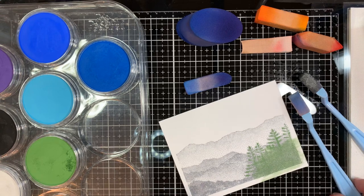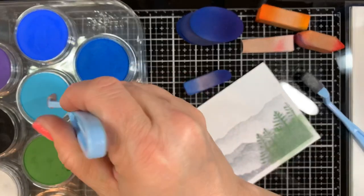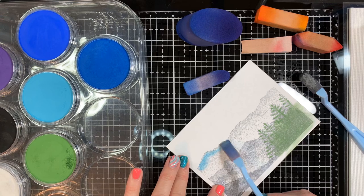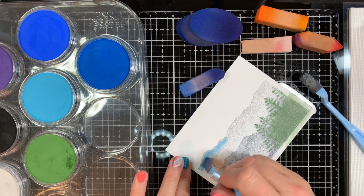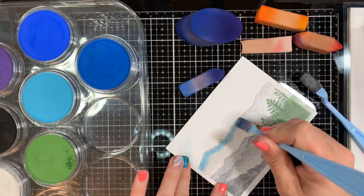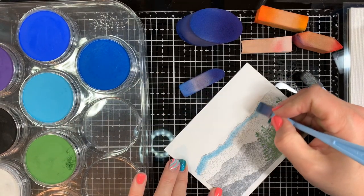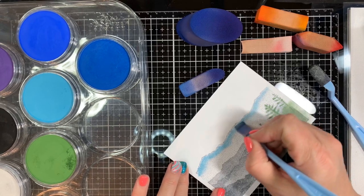Okay, what I first want to do is take the turquoise and using this square, just get some of the turquoise right on the tip of my blender. And I want to apply it along the top of these mountains because I want them to be the lightest blue. This tool allows you to go straight up and down and really create a nice edge when you're getting in and applying it to those types of spaces. Just getting as close as I can to the mountain tops without going over into the white.